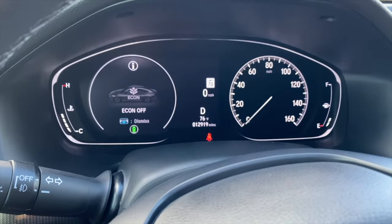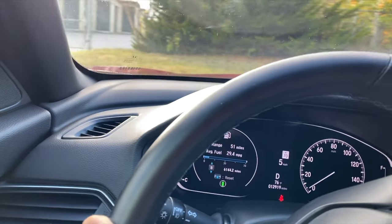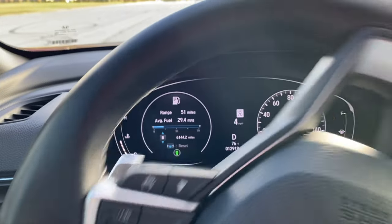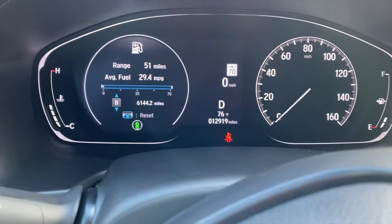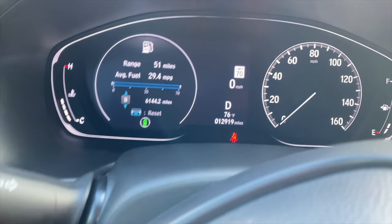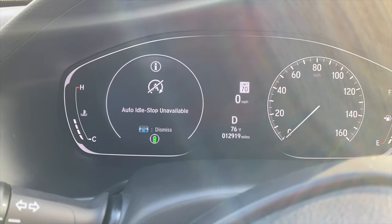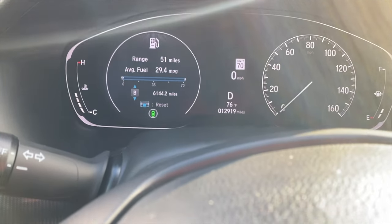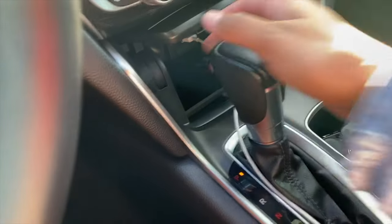So for example, let's go on a quick drive and I come to a stop. It'll tell you if it's available or not. Oh, my seatbelt's not on. Okay, whatever. It's telling me it's unavailable, but it kind of tells you what's the best time for the car to be doing that. So I'm going to put it back in park.